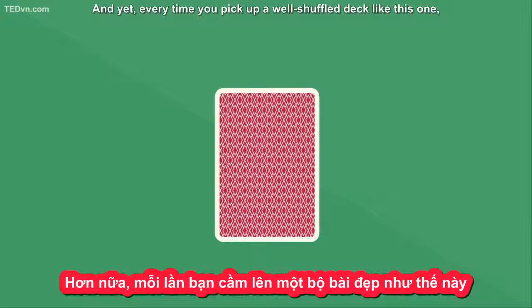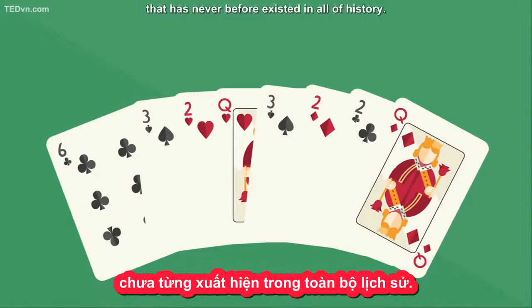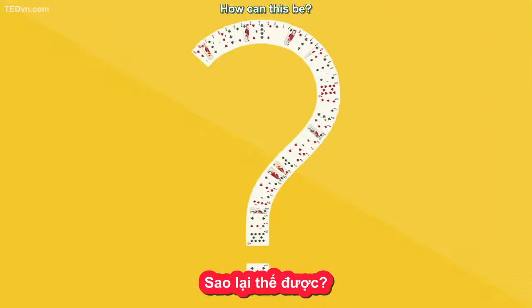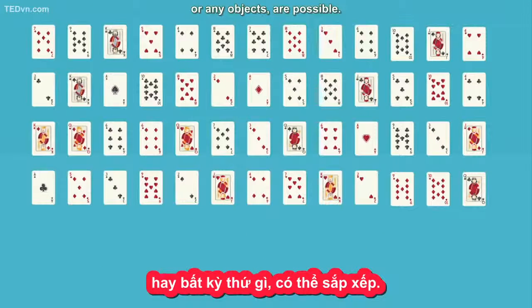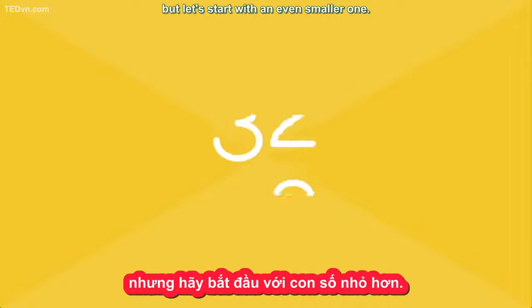And yet, every time you pick up a well-shuffled deck like this one, you are almost certainly holding an arrangement of cards that has never before existed in all of history. How can this be? The answer lies in how many different arrangements of 52 cards, or any objects, are possible. Now, 52 may not seem like such a high number, but let's start with an even smaller one.